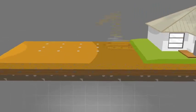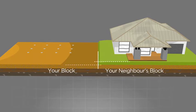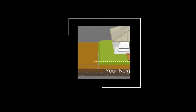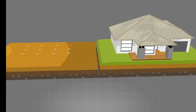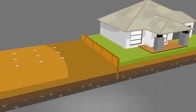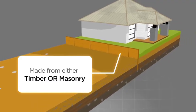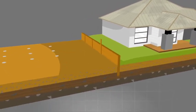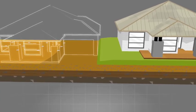If your block is higher or lower than your next door neighbour's land, and it's too close to simply cut and fill, you're going to need a retaining wall. As the name suggests, it holds the earth in place and keeps the area where the home is to be built nice and flat. Retaining walls are made from timber sleepers or masonry products. Or if a garage wall is right alongside a boundary, then a brick retaining wall is used.